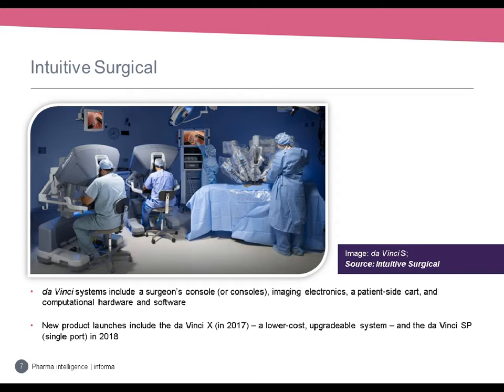Pictured here is an image of the Davinci S, which is one of the high-end Intuitive Surgical RAS systems. Robotic-assisted surgery systems enable surgeons to use computer and software technology to control and move surgical instruments through minimally invasive surgery. In addition to the Davinci S, Intuitive Surgical offers lower-cost systems for healthcare facilities that cannot afford a top-of-the-line system.